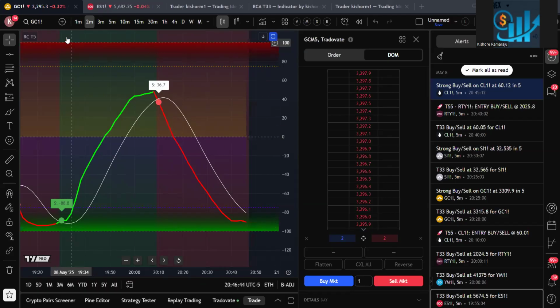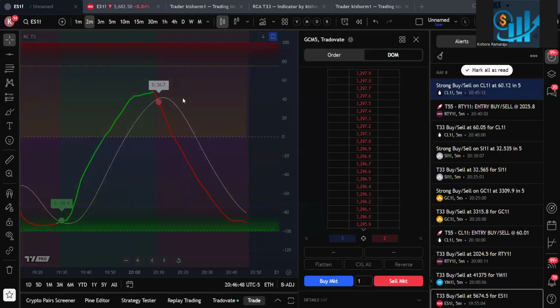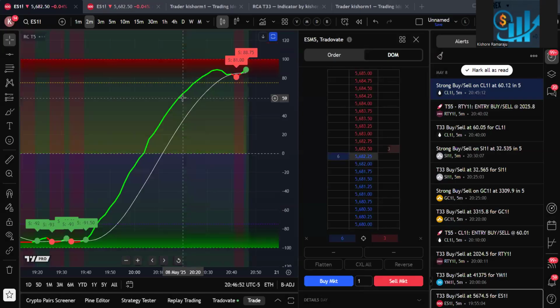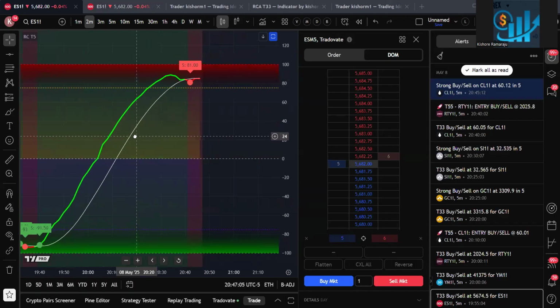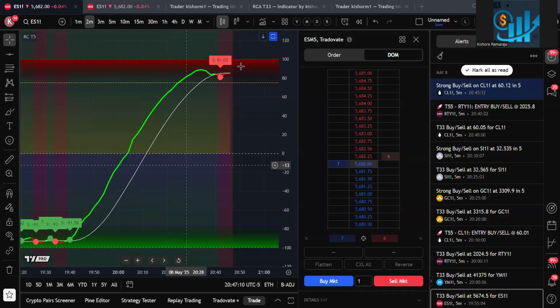For ES, because the trend is bullish, whenever you see this type of thing, then only you take the trades. Don't try to enter short positions because the trend is bullish. There can be a small pullback and again it goes up. There can be a small pullback, again it goes up. Trend is your friend, you want to stay with the trend.